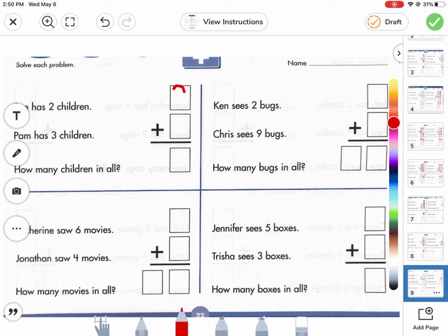And last but not the least, somebody has 2 children. Mm. Like me. Right? Yeah. I've only got two kids. Yeah, a hug. And two more. No, two more? No. Mom and Daddy. Oh, you mean two parents. Yeah, you have two parents.